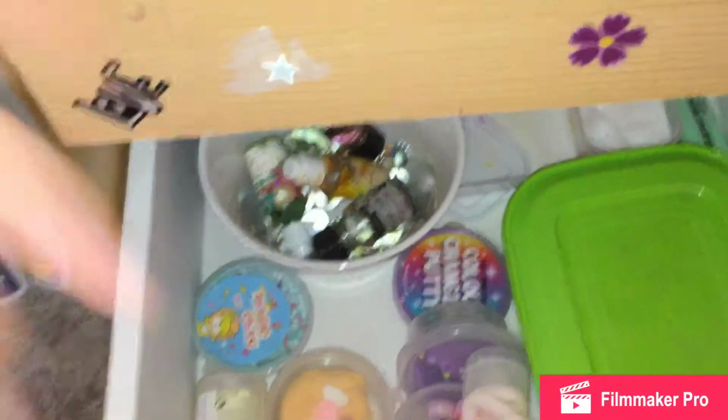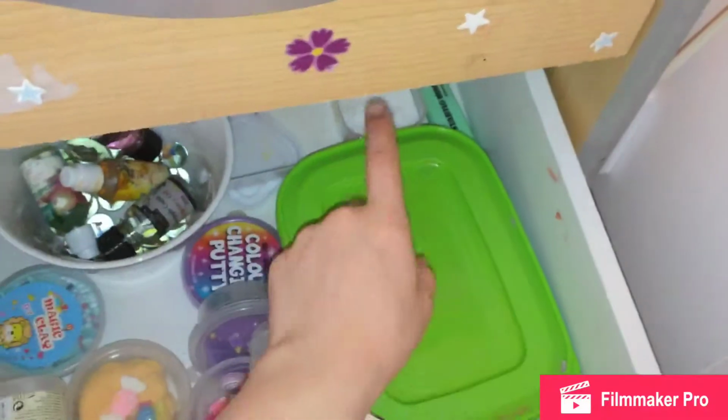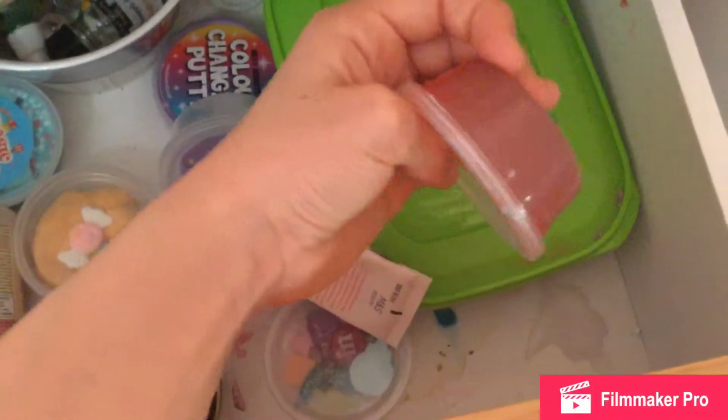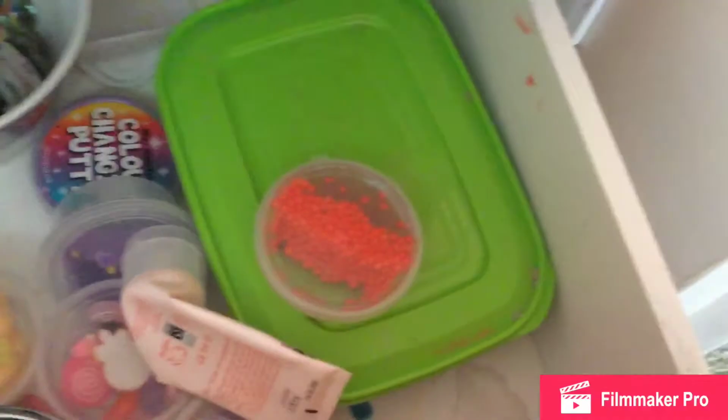Kind of like the random drawer, we've got scents, food dyes, loads of slimes, an iceberg down there, which is drying up, and another slime. I also have this blue cauliflower, love it.